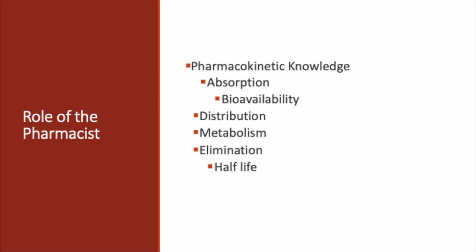Furthermore, understanding the elimination of the drug and its half-life helps regarding formulation designs. For example, if a drug needs to be enteric-coated, a hard-pressed or soft-pressed tablet, IV, IM, and so on.